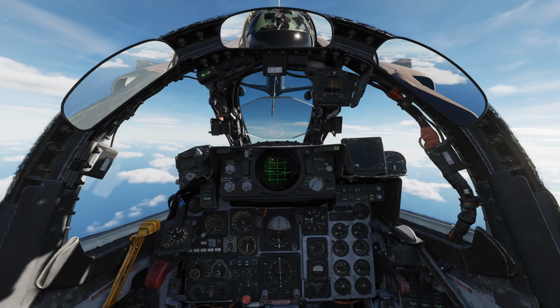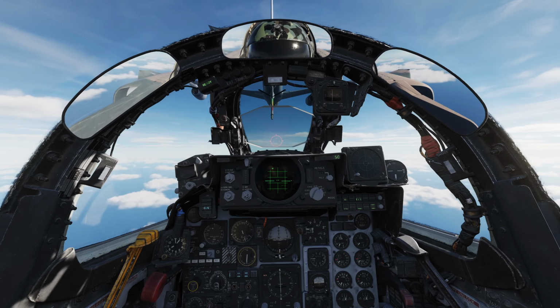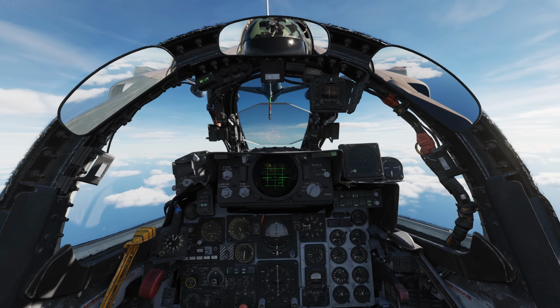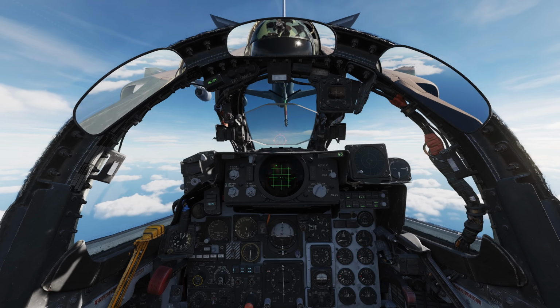It's challenging but rewarding, and especially if you're trying to do deep strike style missions, this is going to be a critical skill. Like I said, the F-4 can be a thirsty jet, especially if you like to light those burners.